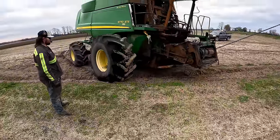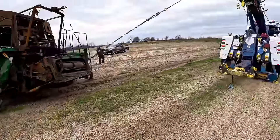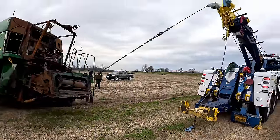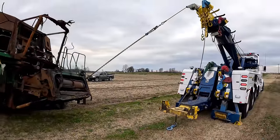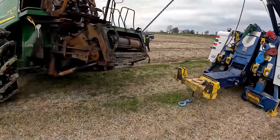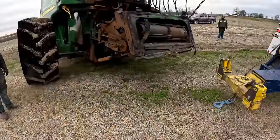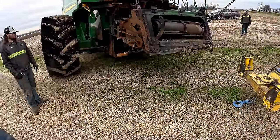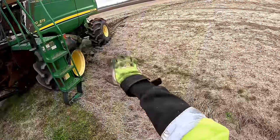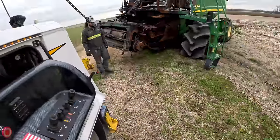Actually, I can lift from this side. It'd be all right. Right now, if I can get it just up on that hill. Yep. That's it. That's all I got. Well, with that flat tire and the other tires digging in the ground, that's helping keep it stable. It's all right. It's okay. I ain't gonna hurt nothing.